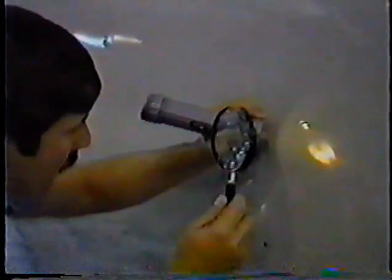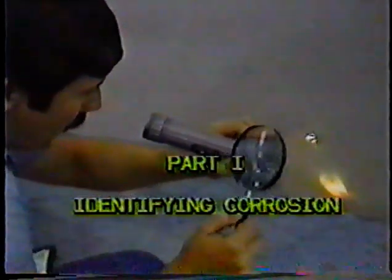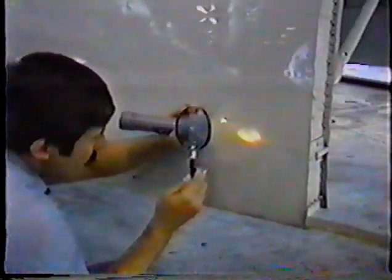In order for any local corrosion control program to be effective, aircraft must be cleaned, inspected, lubricated, and, if necessary, treated for corrosion on a regular basis. Part one of this program will define the various corrosion types you are most likely to encounter, explain their causes, and identify the areas and components of the aircraft where they are most likely to be found.